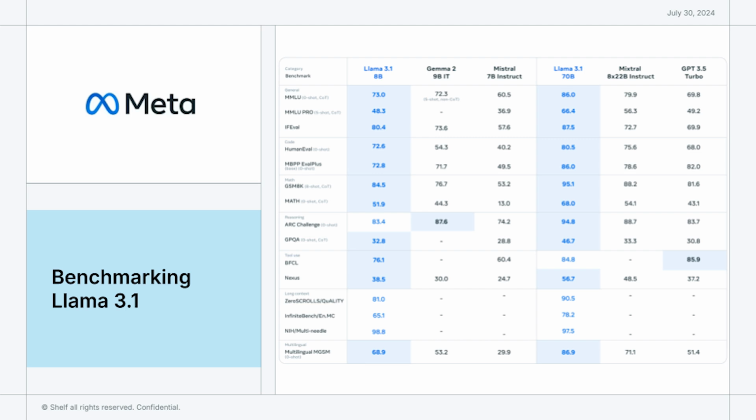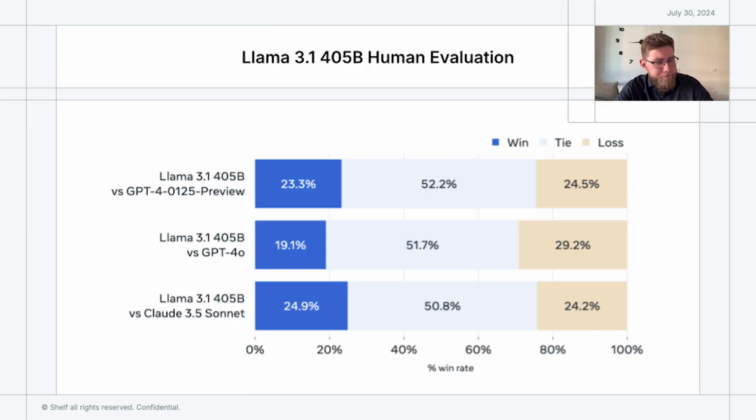Now, I will add one thing. The latest OpenAI model, GPT-4 Omni mini, is missing on this benchmark, and it does perform well against this model from Llama. So the latest release of the small model from OpenAI is very impressive, and this small model from Llama 3.1 fails to outperform it.